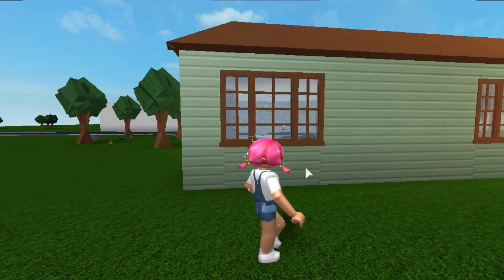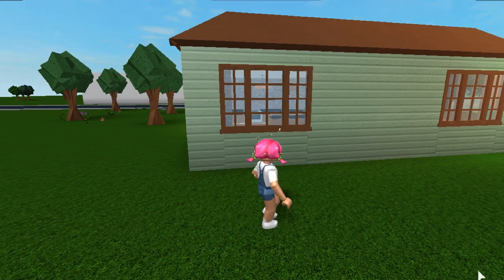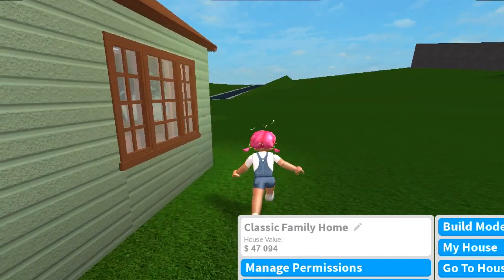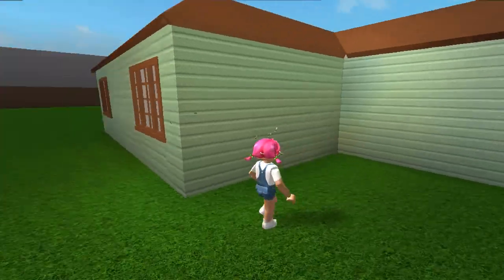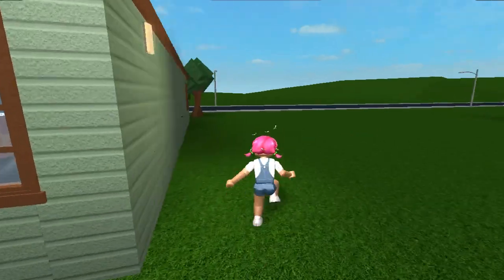But this house costs $75,000 for the plot, but how much is it valued at? It's valued at $47,000, so that's not really worth the money. It's like over $25,000 less, am I right? Yeah, like over $25,000 less.